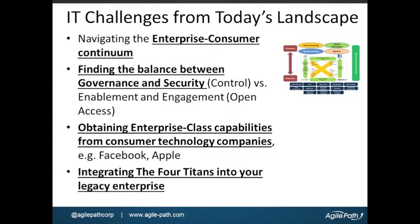It's how do you obtain, architect, and insert enterprise-class capabilities from consumer technology companies that haven't typically been good at providing enterprise IT capable systems and solutions. In some cases, this was sort of presaged by BlackBerry. BlackBerry had a secure model for doing corporate email at the time. The other platforms didn't, and now, of course, we know the story of BlackBerry. But they at least had an enterprise secure model for doing mobile email, which overcame some of the issues around governance and security. The last bullet here is, of course, important. How do you integrate these into your existing legacy enterprise, legacy application portfolio, et cetera, without breaking it?